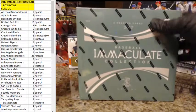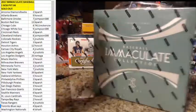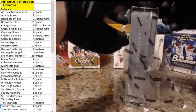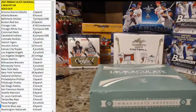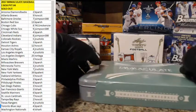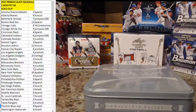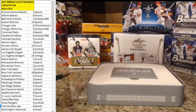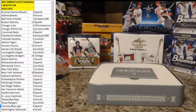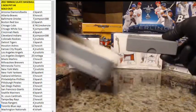Feeling good with the breaks tonight. Started bringing the heat last night and brought it on into today. Let's just keep it going for the rest of the night. See what all kind of goodness we can pull out of this thing. Immaculate is pretty fun to break. There's usually some pretty neat stuff in these.